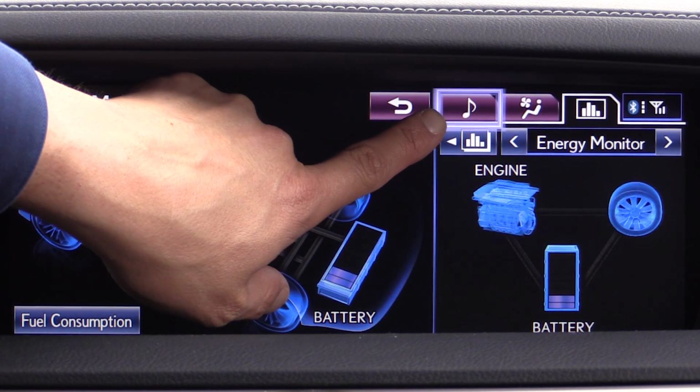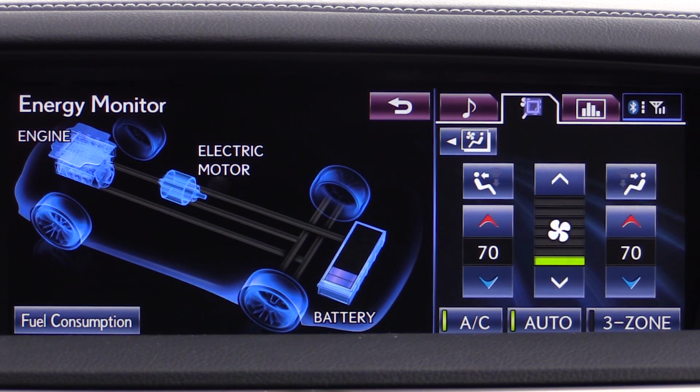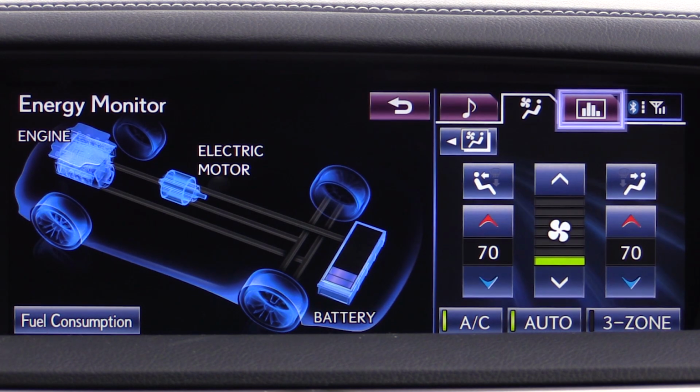You can also click on these other tabs across the top, and we can get our audio. We can also get our climate up there. And this one is not a tab, it's just a fixed information showing your Bluetooth signal strength as well as your Bluetooth paired phone's strength with their network.